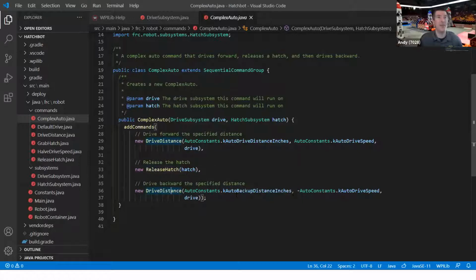And then it's just going to drive backwards, a backup distance. So it's driving up to that hatch panel, releasing however the manipulator works, and then moving back. So this is just an example of how you can stack those together in a sequential command.